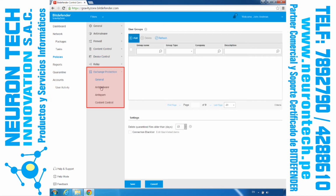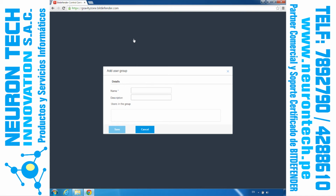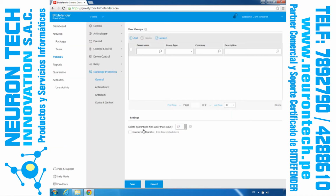Security for Exchange comes with highly configurable settings, securing the Microsoft Exchange servers against threats such as malware, spam and phishing. With Exchange Protection installed on your mail server, you can also filter emails containing attachments or content considered dangerous according to your company's security policies. You can configure general settings, for example add user groups, and of course, configure in detail the three modules available, anti-malware, anti-spam and content control, which includes content and attachment filtering rules.